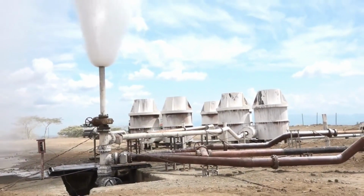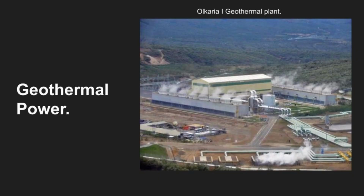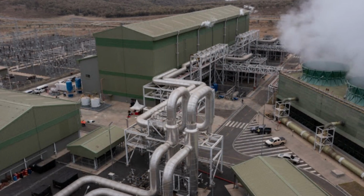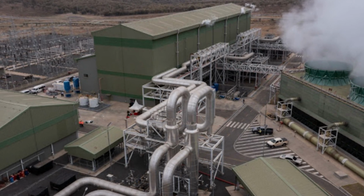This is super hot steam emanating from the earth at very high pressure. We like to call it geothermal power, and it's currently the main source for generating electricity in Kenya. Geothermal steam is the reason why power rationing in Kenya is a thing of the past. It is also the future of energy in Kenya, and I'll explain why in this video.